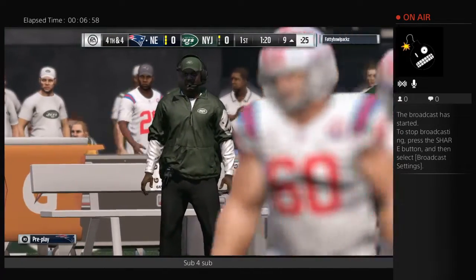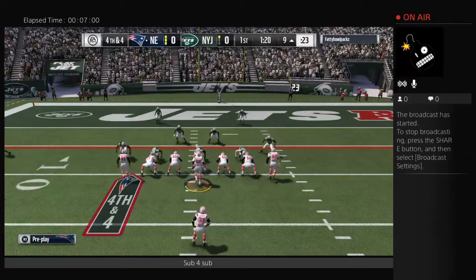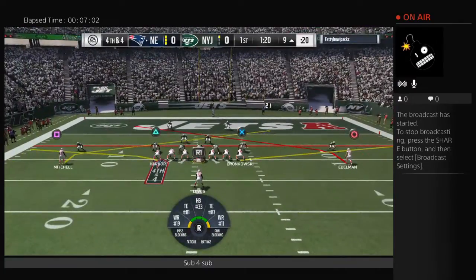NFL teams last year a little under 50% on fourth down conversions. This is a bit tougher. 4th and 4.